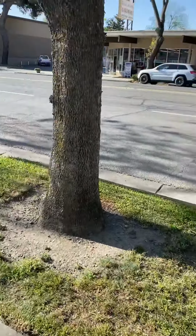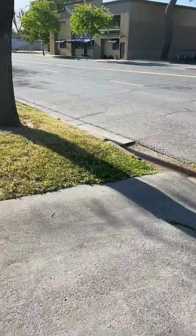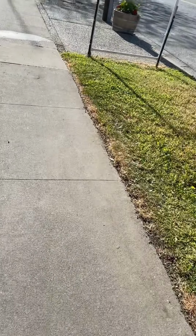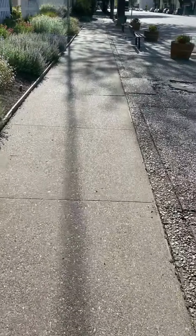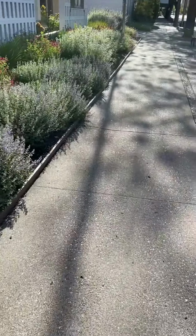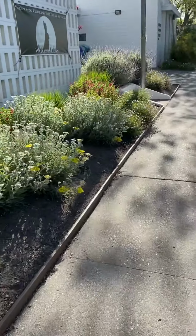Okay, there's another shot of the hardware store that we were just in. Well, I didn't take you in. Okay, we're coming upon our library. We have a tiny library, but this is what I say. At least we have a library, right? This is our library.